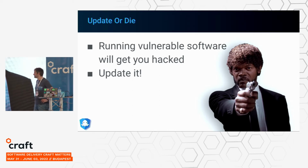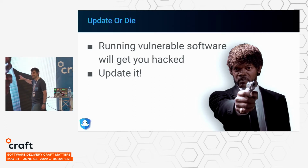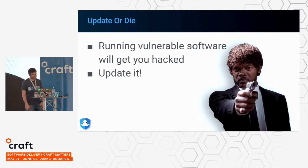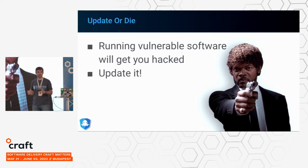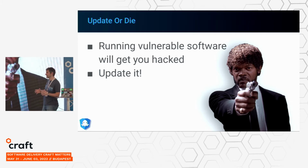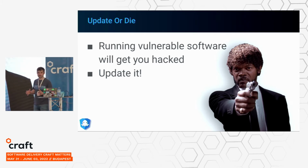Yeah, so I'm going to labor this point a little. That's so big, it actually scared me. Yeah, running vulnerable software is going to get you hacked. If you're running out-of-date, vulnerable software in production, it is going to hurt you eventually. And you really need to update it. That's just the way it is.